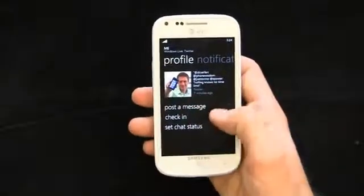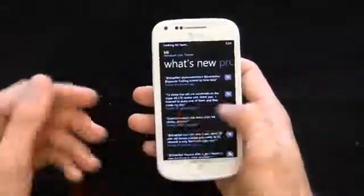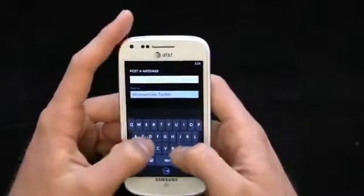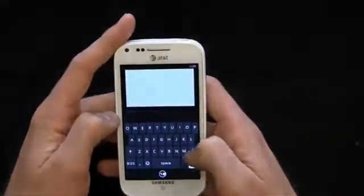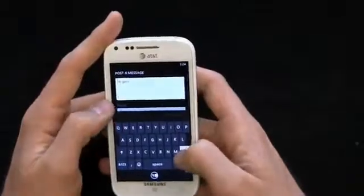I can come in here and post a message. I can check in. I can set my chat status on Windows Live. I can see my notifications. I can see what's new. And again, that brings up my Twitter feed. So I can post a message, for example, and say something like, test from... Hi, or even better, let's say hi from Focus 2. Hi from Focus 2. And this is going to serve as kind of the keyboard test as well.